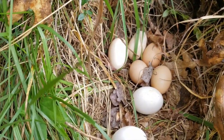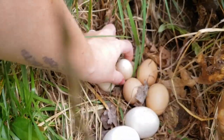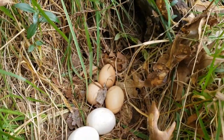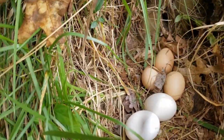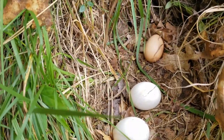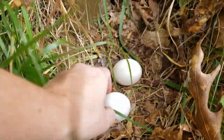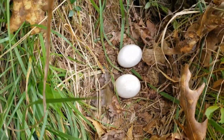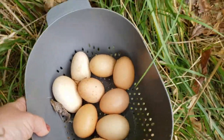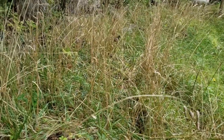So I'm actually going to leave 2 so that they... Oh, there's another one there. So that they aren't freaked out and don't think like that, they'll continue to lay here. Because this spot's actually easy for me to get to as opposed to some of the other locations they've chosen. So I'm going to just leave 2, take the ones I got, and leave her to go about her business.